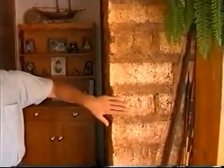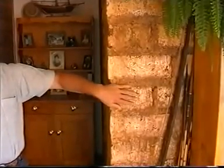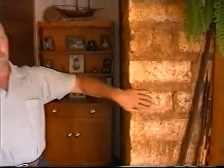These are handmade mud bricks we used to make the house with. This is the soil that was used from the excavation they made to make the house. They took the topsoil off, which was about a foot of material, and then they took the next 2 feet off underneath, and that's what we used to make the mud bricks with.